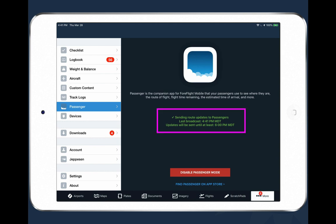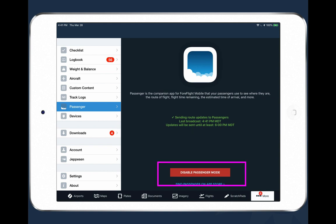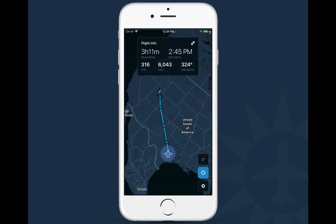This section here tells you when ForeFlight last updated your passengers with your route and position. If you prefer to disable the passenger mode, maybe after the flight, you can disable it there. This is what your passengers will see. They'll see a basic ForeFlight map, their aircraft position, the route they're flying, and at the top of the screen, time remaining, estimated time of arrival and destination local time, their current speed, altitude, and course. So that's ForeFlight Passenger, again, totally free to use for anyone, and you can get more information on our website.